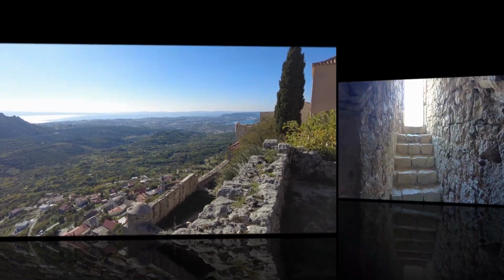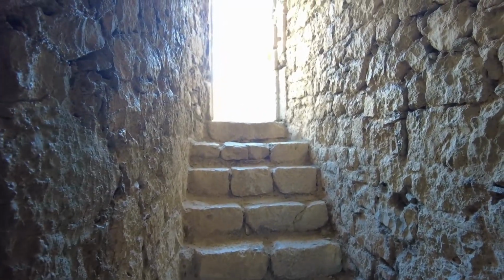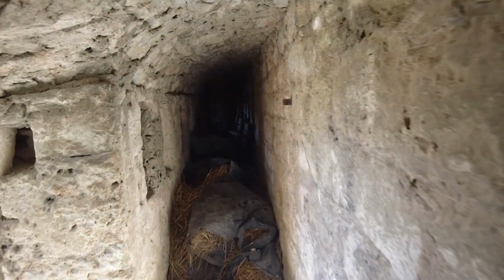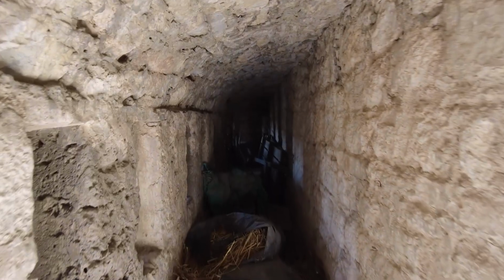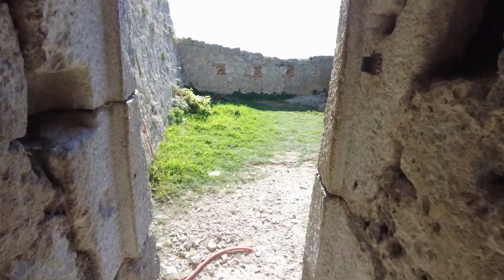Just lovely. Now we have come across another little door that leads somewhere. It's another post. There is a lot of nooks and crannies to explore, and it's just like a little tunnel that goes further there, but it looks like they're using it for storage, so we can't go any further there. And then it comes out to this opening.